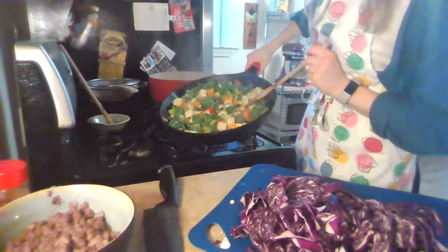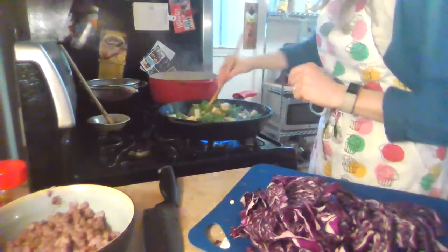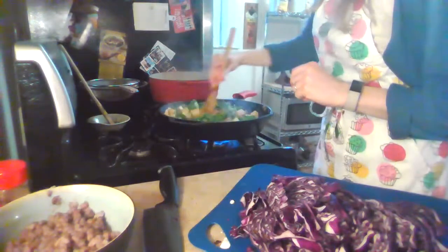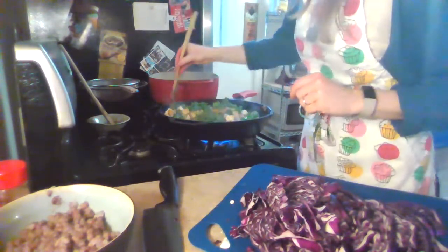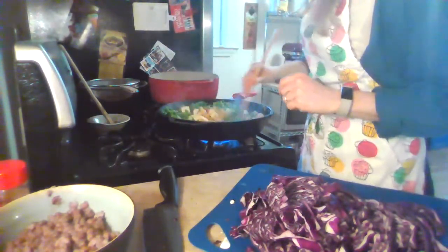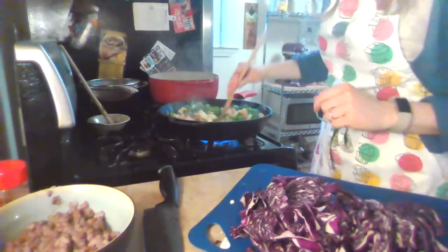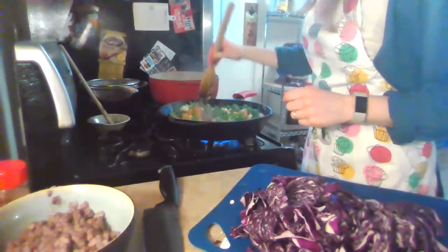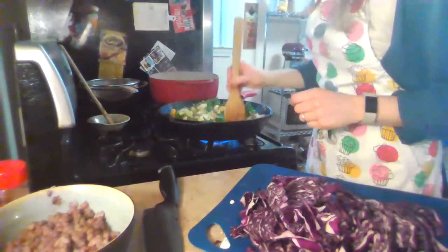Now, if you can see, it's really beautiful. There's a lot of really bright colors. The visual aspect is super important when eating. You might notice when you feed things to yourselves or to your kids, if it's something that looks beautiful, you're more likely to enjoy it. Especially if you've never had it before.